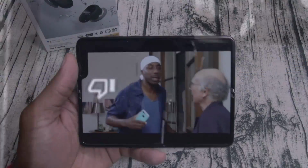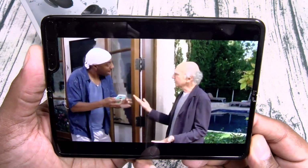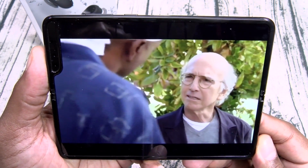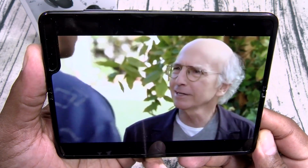All right, so now let's check for lag latency. And what I mean by that is when you're watching a video, is there any delay from the person's lips to what you hear? Okay, no delay at all. So this will be perfect for watching your videos, perfect for watching your movies.